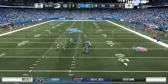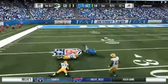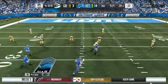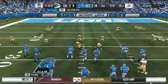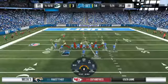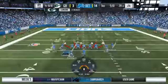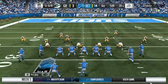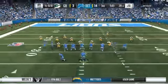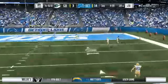And that's exactly what happened there. Mariota on 3rd and 2. Open man is Westbrook, complete. And he takes it all the way down to the 28-yard line. A big play on 3rd down for the Lions. And even 40 yards. Mariota now to throw on first down. He's going to take a shot for the end zone.